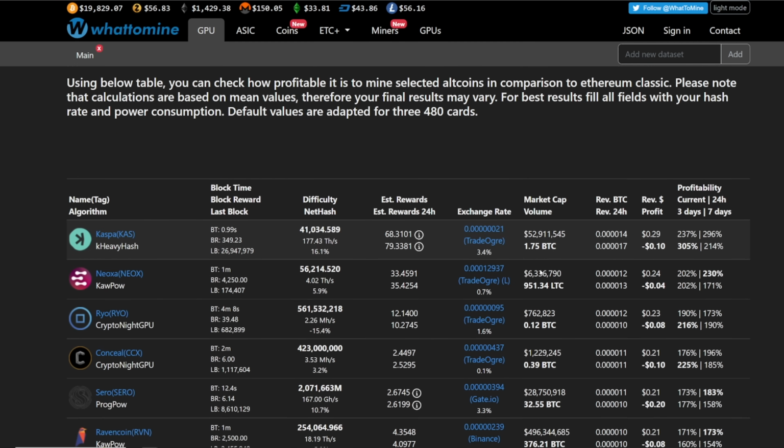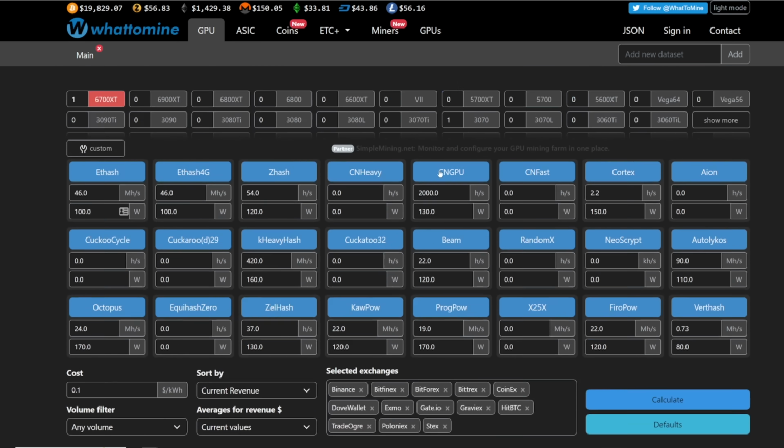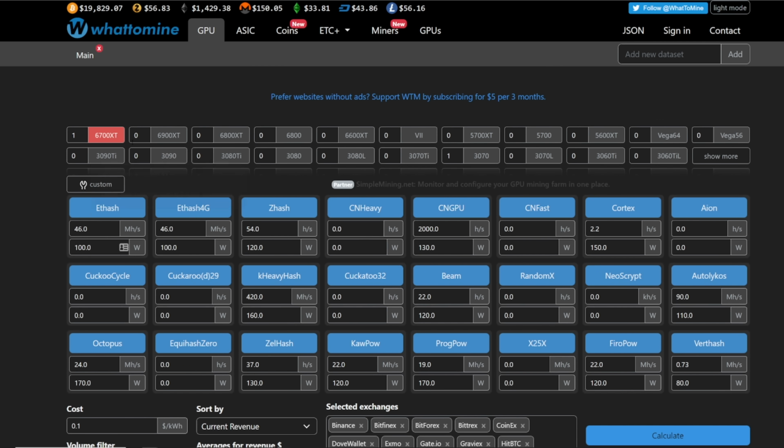Let's do 10 cents per kilowatt hour. Yeah, at 10 cents per kilowatt hour, we're in the negative on a 6700 XT. Almost, I would say, break even. To me, negative 10 cents is nothing. I would probably still keep going. More so if I saw something like negative 30 to 50 cents on a 1070, then I probably wouldn't mind on those. But for me personally, I believe in the long term.